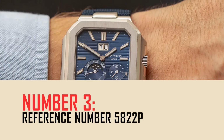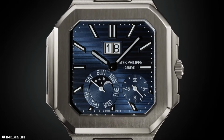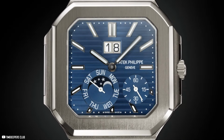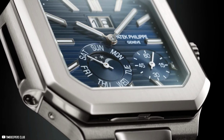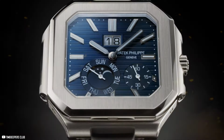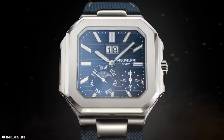Number 3. Reference number 5822P. For those who want the ultimate flex, here's the Platinum model. The Platinum finish offers a mix of polished and vertical satin brush surfaces, creating a play of light and texture that makes the watch shine without being gaudy.